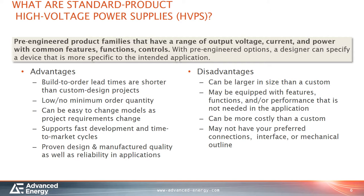There are disadvantages. Standard products can be larger in size than a custom one. That's usually because of additional features it might be equipped with that you might not necessarily have in the specific product application you have. Those additional features, functions, or performance may not be needed by your application. Because it's in the standard product, the product is going to be a little bit larger than a tailored custom. It's also typically going to be more costly than a tailored custom because you're paying for some things you may not need.